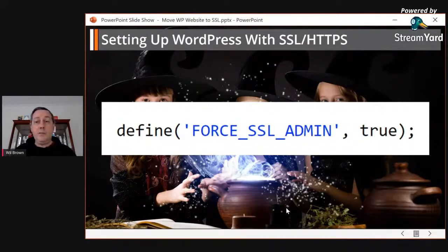So that's it, your WordPress website. Your server now has an SSL certificate. Your WordPress website content is now HTTPS, the base is now HTTPS, and you're now forcing logins to admin over HTTPS, which means that your WordPress website is now completely HTTPS, just using those simple 3 or 4 steps. But you really want to do another couple of things afterwards.